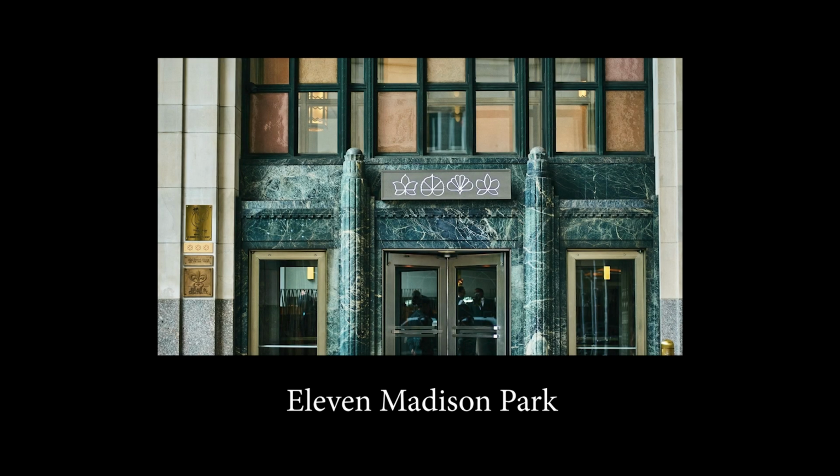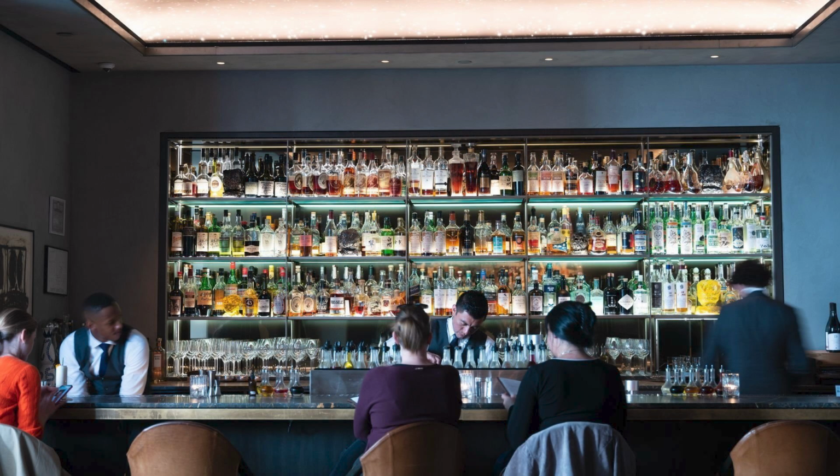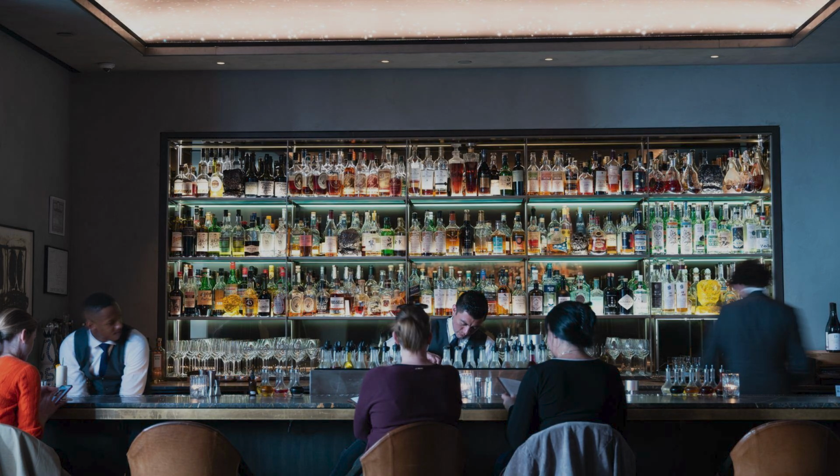And if you happen to be in the neighborhood, I'd recommend dining at 11 Madison Park. It's been around since 1998, and the food and drinks are always outstanding. Plus, it's pretty legendary for being the site of this monumental scene.